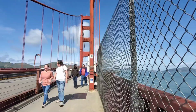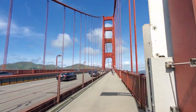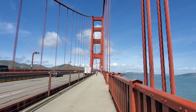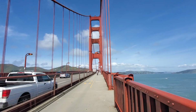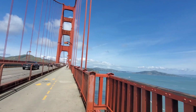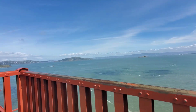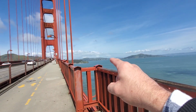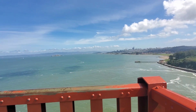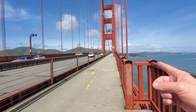So typically people who don't want to walk the 1.7 miles all the way across and then have to walk back, they'll walk to the first tower and then they'll turn around and come back. There is a visitor center on the north end. There is also bicycle tour companies that you can rent bicycles. It's called Bike the Bridge, and you go down into Sausalito and you can take the ferry boat back over to downtown Fisherman's Wharf. There's tour companies that will take you over.